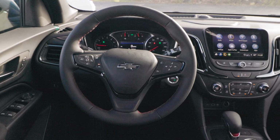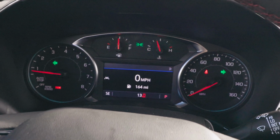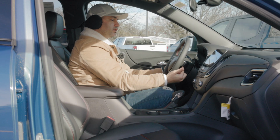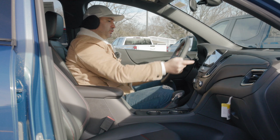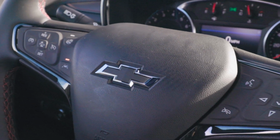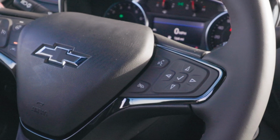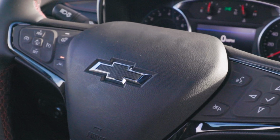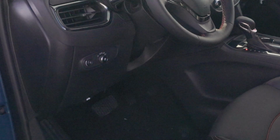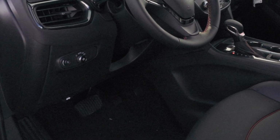For our driver, we get an analog dashboard with a digital screen in the center to access some of the other menu items that the Equinox offers. You also get this very nice and comfortable heated steering wheel with buttons behind the steering wheel to control the infotainment system, as well as buttons here on the front of the steering wheel to control some of the other convenience and safety features, such as your lane keep assist, your heated steering wheel, your forward collision mitigation system, adaptive cruise control, etc. Right behind the steering wheel, you control your lights, and you also have a knob where you can control the brightness of the buttons in the interior.